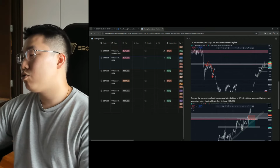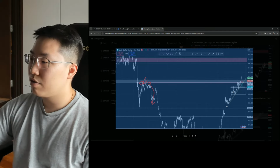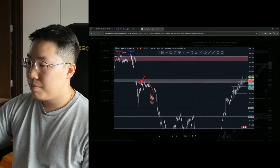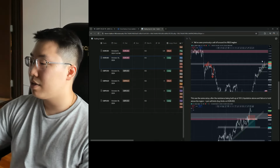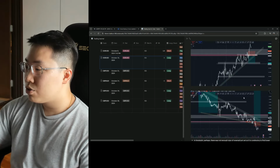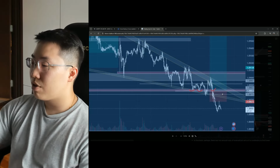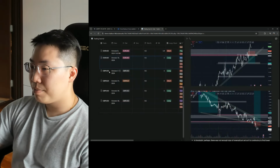So euro dollar, yeah, but again, it makes sense. But when you're trying to trade this kind of pro trend, when you see such a strong price action to the downside, it's also important not to predict a reversal. And the same thing goes to euro dollar. Although it's still a decent trade, because I understand your thought process, it looks a little bit too weak. Yeah, that's pretty much it.